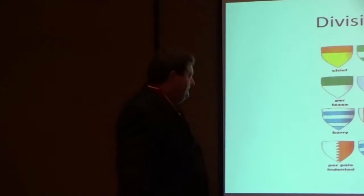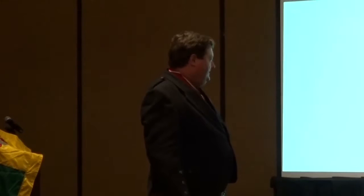Are these the only choices you have? No, I'll show you another slide. There's lots of creativity. It's not like you have to pick. It gets complicated. I've never seen some of these, but they're out there. Most of them are very simple with just a simple shield. If your name was Sickle, you might put sickles in here as a charge. So let's go to the next slide, which will talk about charges.